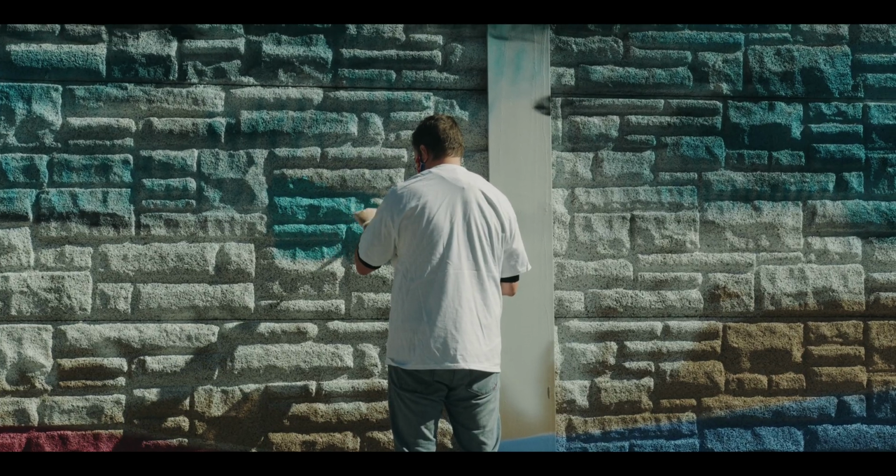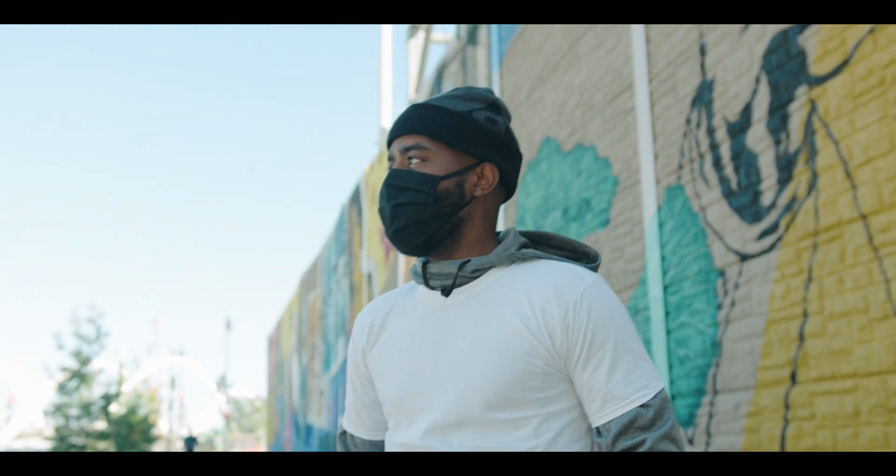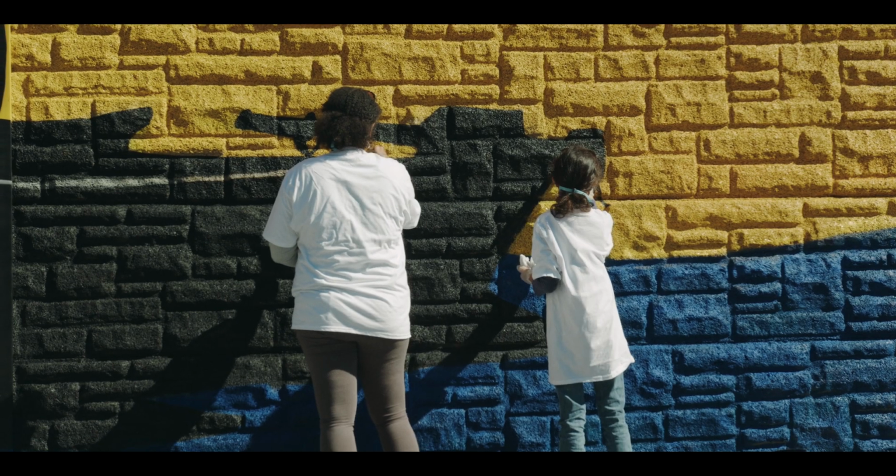Art is life, and the more murals in the city, I say more. Give us some more, you know what I mean? It's a breath of fresh air seeing this type of thing around the city like that.